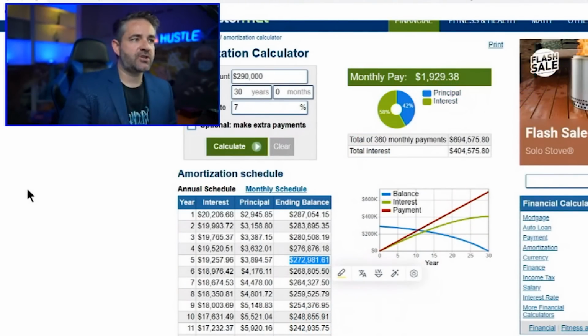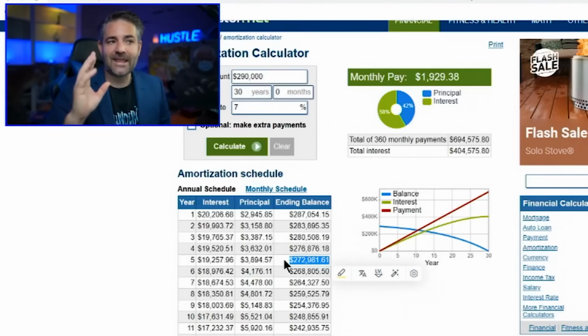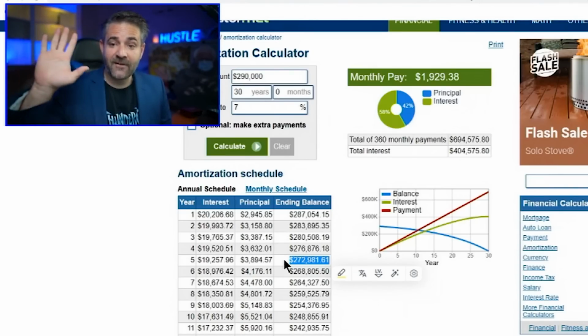So now let's figure out how much principal we would pay down in 5 years. You can see from this amortization schedule, I'm using a $290,000 loan amount at 7%. The interest is 58% of your total payments. Again, $404,000 goes towards paying back interest over the life of the loan. But I also want to show you this. In 5 years, you only drop the loan amount from $290,000 down to $272,000, which is basically only an $18,000 drop in principal in 5 years. It's really hard to justify purchasing if we're comparing purchasing to renting. Let me show you what I've worked up.